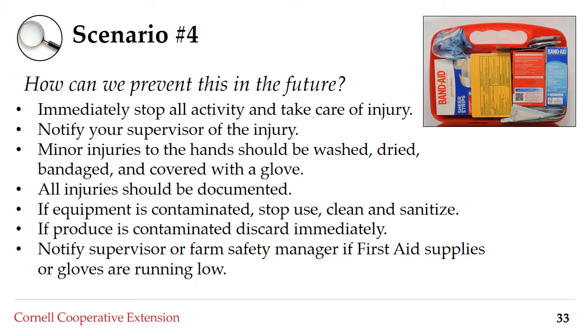If the wound is on the hands, it should be covered with a glove to further protect you and prevent the bandage from coming off. All injuries should be documented. If equipment is contaminated, stop use, clean, and sanitize before using again. If produce is contaminated, discard immediately. Notify your supervisor or farm safety manager if first aid supplies or gloves are running low.